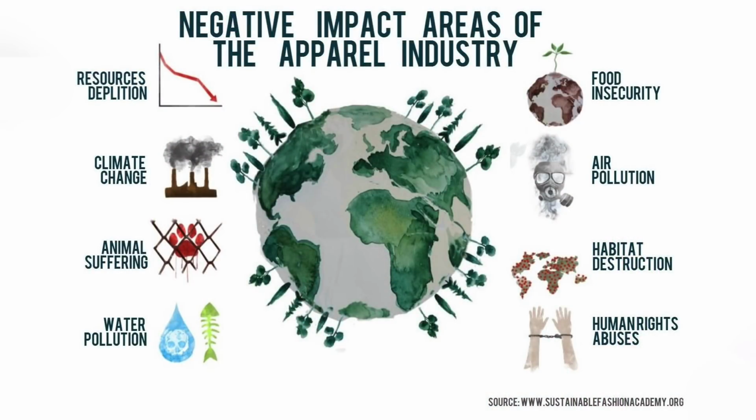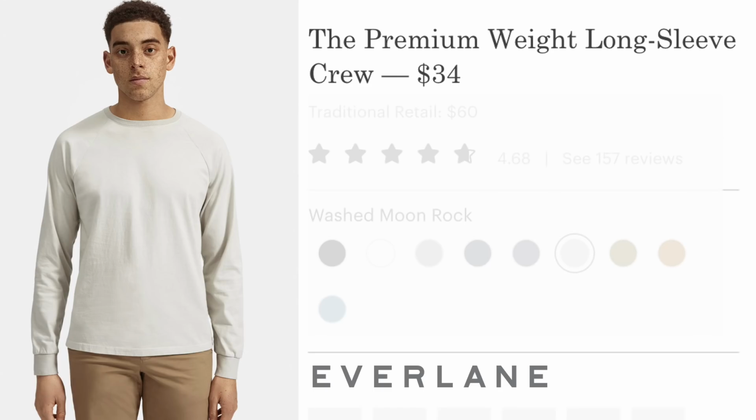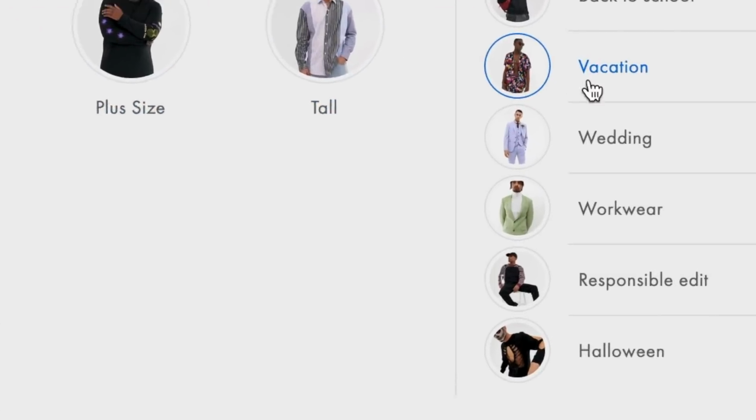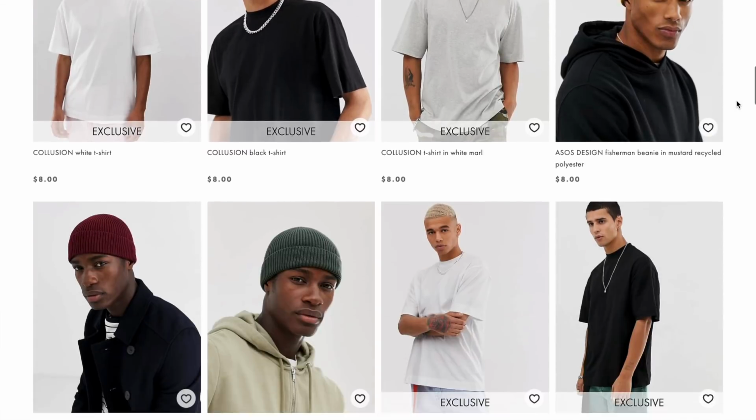Sustainable fashion. Now whether you know it or not, fashion, especially fast fashion, has one of the biggest carbon footprints, one of the biggest wasters of industry on the planet. So you see a lot of great companies like Asket or Everlane being more transparent, being more responsible with how they're producing things. But the thing that makes that hard is that these type of companies are usually on the more expensive side. So recently ASOS, one of the biggest fast fashion companies out there, has an entire section on their website dedicated to responsibility.